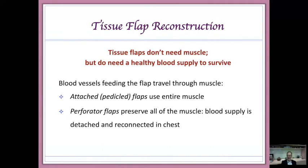Now, before we figured out how to take living skin and fat with its blood supply up into the chest, the only way to do that was to leave it attached to the underlying muscle. And those operations, which are still done in some places, are called pedicled flaps or attached flaps. And some that you may have heard of include the TRAM and the latissimus flaps. But those operations sacrifice a major muscle in the patient's body.